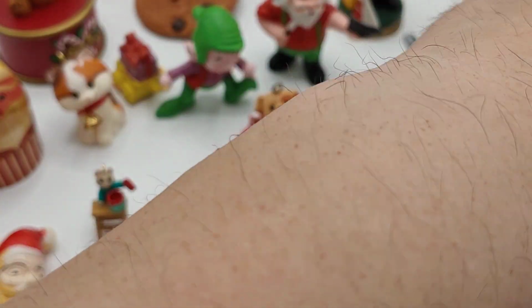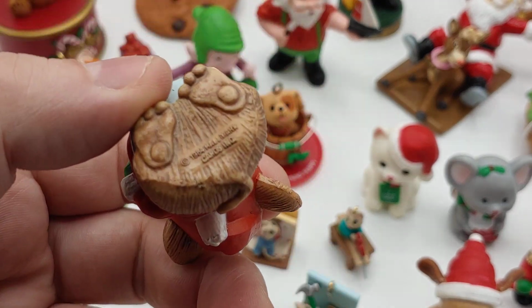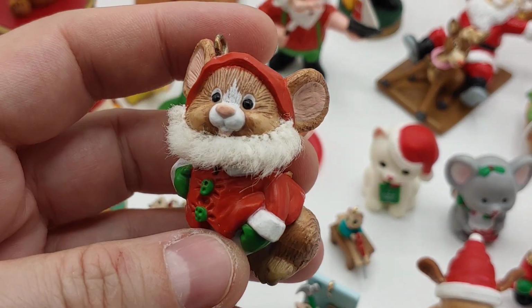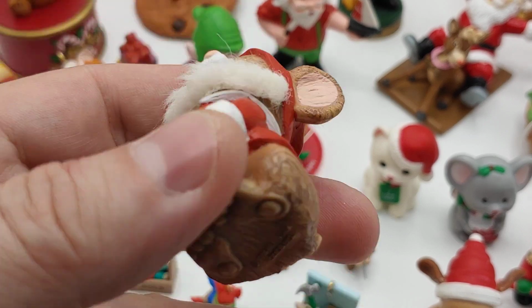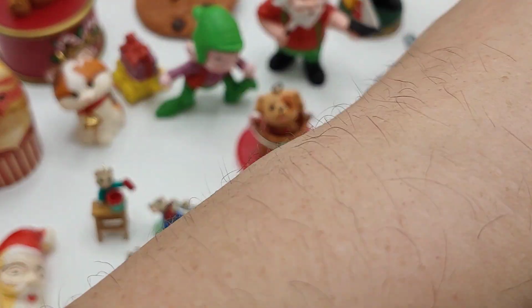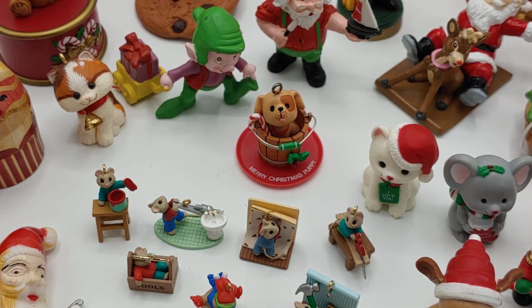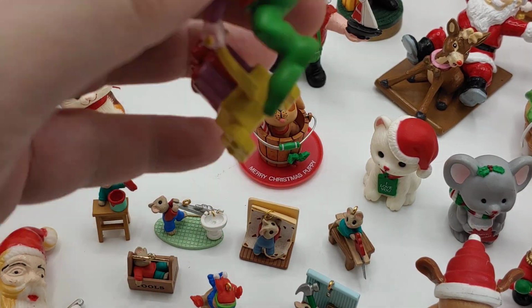And then some of these are not. Oh, this is a Hallmark one too. But these are really nice. I don't think they make them like this anymore. They're all handmade. I know they're made probably in a factory somewhere, like in Hong Kong or something. Let's see if it says that back here. No, it doesn't. But basically an artist would design these. I'm assuming they'd put together some type of clay model.